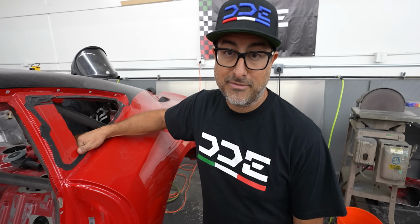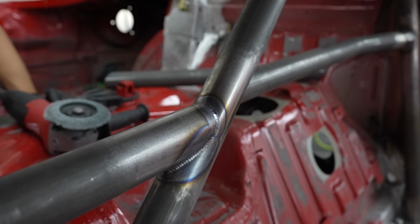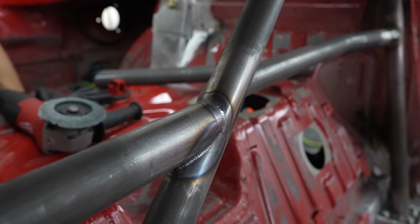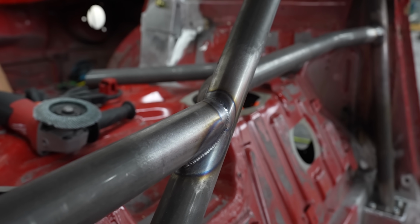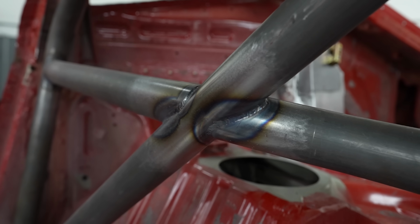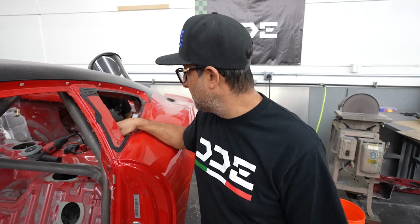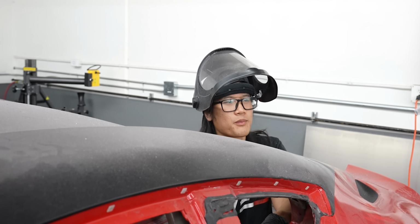Lots of work left, but it is finally moving along, and it's cool to see the progress that's being made, because all of these tubes were just barely tacked in place before. Now they're actually fully welded, and as you can see, Sean's a really good welder, so the welds came out great. Thanks to Sean for coming in and helping me out.